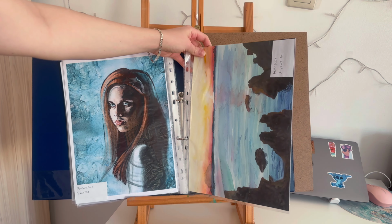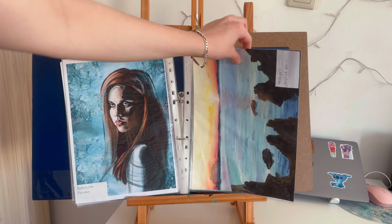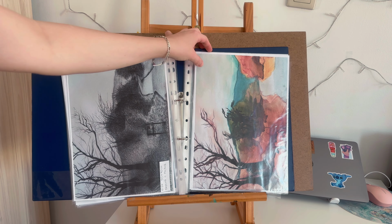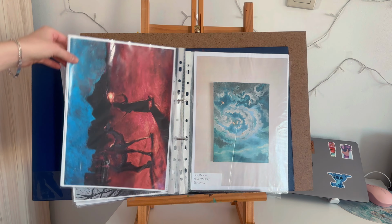I worked so hard on my art portfolio and now it's thrown somewhere in the back of my wardrobe, but it has opened this huge door for me.